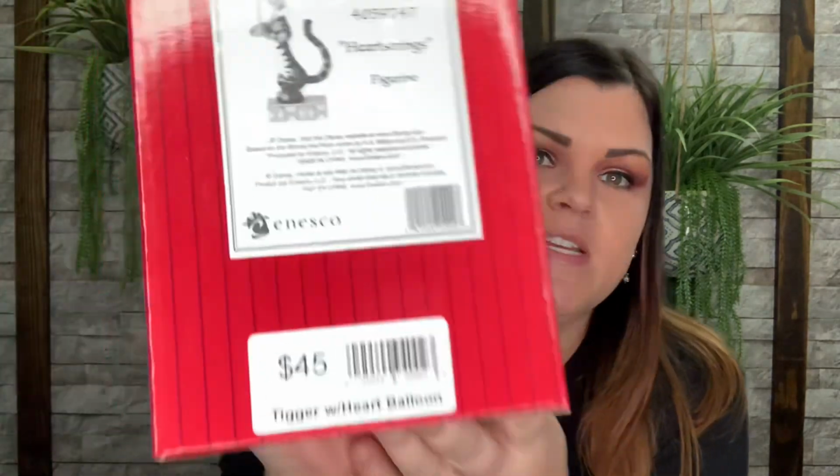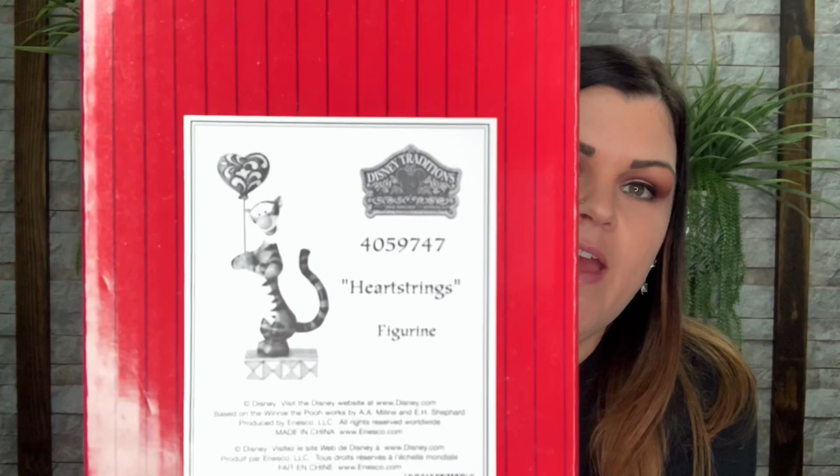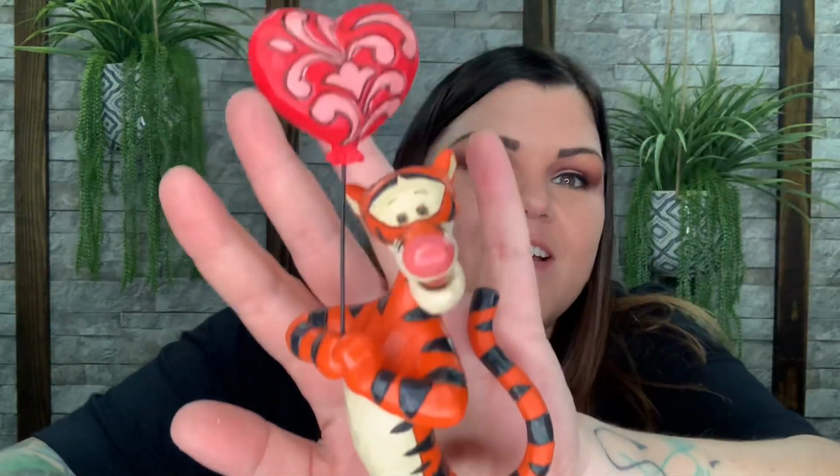The first one is right here. This is from Jim Shore. Now on my last unboxing, I did get a Winnie the Pooh product that I had on my wish list, and that's honestly the only one that I really wanted. This one is valued at $45, and that is what it looks like. Let's see on the inside. And that is what it looks like on the inside.